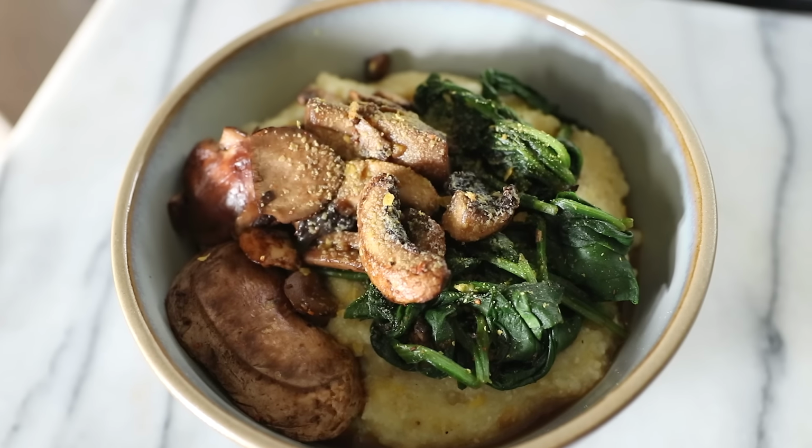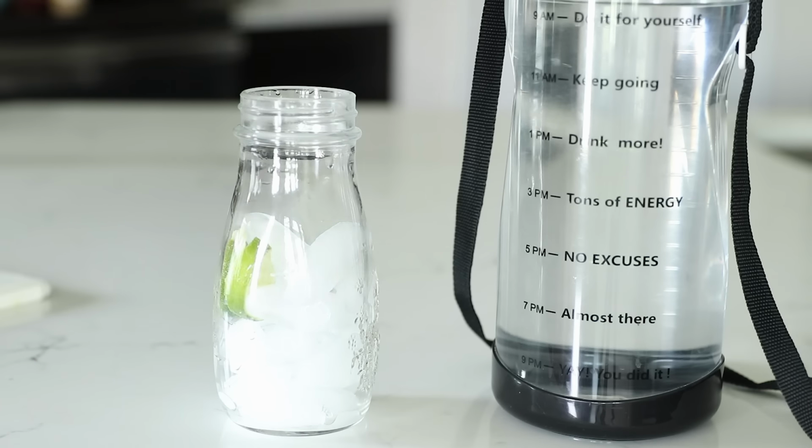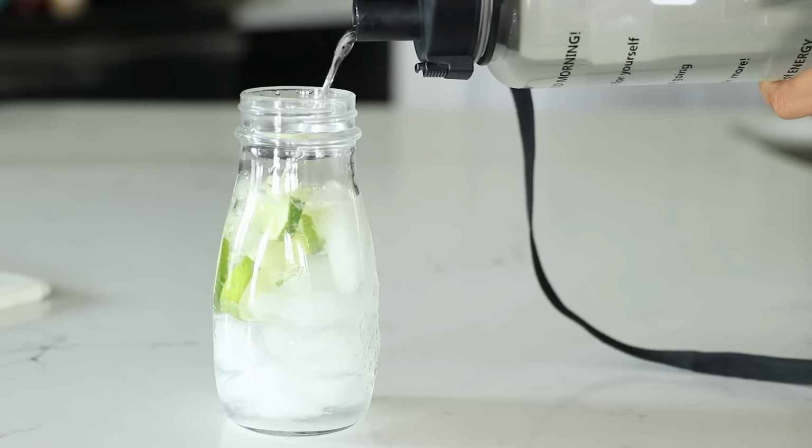Pile the veggies right on top of the grits, and I finished it off with a little more nutritional yeast. And look at this. I mean, do I even need to tell you how tasty this was? Really, really good. To drink, I had some water with lime, and water is my main beverage with my meals, so unless otherwise stated, this is what I'm having.